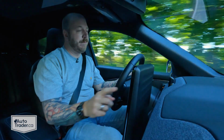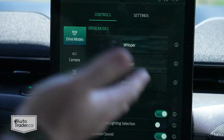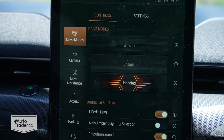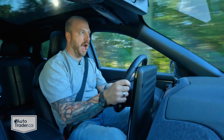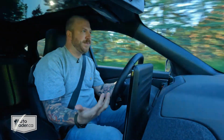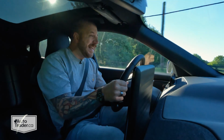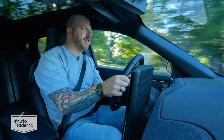But if you want to, which I would highly recommend, dive into this infotainment menu, pick the unbridled setting, which again is a terrible name. First of all, the sound that's being pumped into the cabin is super cool. It sounds like a gas-powered spaceship is the only way that I can describe it. But this thing morphs into an absolute monster.